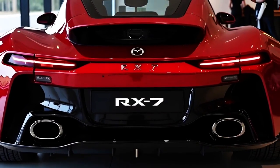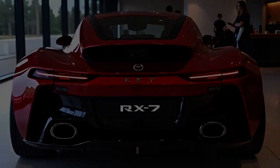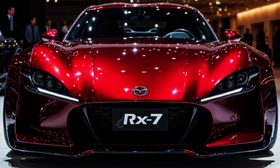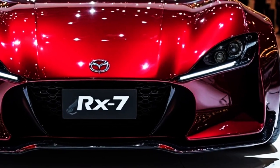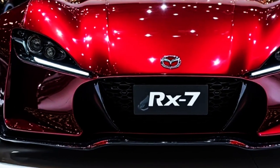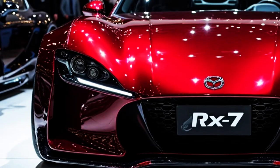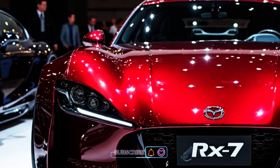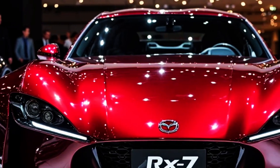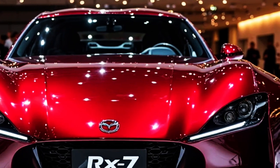At the rear, Mazda has really gone all out. The taillights are circular LEDs, paying homage to the iconic RX-7 design, but with a modern twist that makes them glow like fiery orbs at night. A subtle ducktail spoiler is integrated into the trunk lid, while higher trims add an active rear wing that deploys at speed for extra downforce. The quad exhaust setup is neatly integrated into the rear diffuser, producing a symphony that will make any enthusiast's heart race. It's clear that Mazda wanted to make sure the RX-7's return wasn't just about nostalgia. It's about pushing the brand forward into a new era of performance cars.